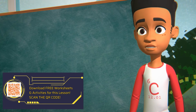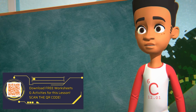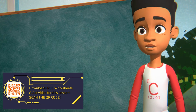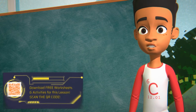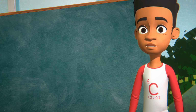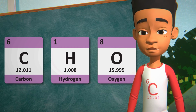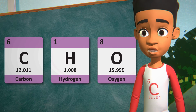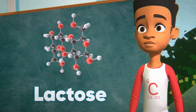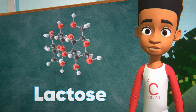Now, each of these elements in CHNOPS don't just exist in a bubble. They interact with each other and other elements of the human body. CHNOPS elements combine with one another to create a large variety of biochemical molecules. For example, carbon, hydrogen, and oxygen bond together to create different sugar molecules like glucose. Lactose, the sugar found in milk, is also made up of these three CHNOPS elements.